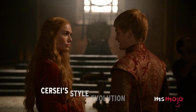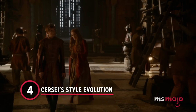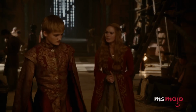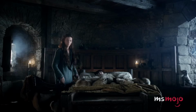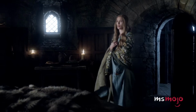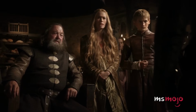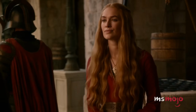But I learn. Number 4. Cersei's style evolution. Cersei Lannister may be a Baratheon by marriage, but we're most likely to associate her with the red and gold of her house of birth. However, before King Robert's death, the Queen is careful not to show her true colors. She wears softer hues, pinks, pale blues, and sometimes Baratheon brown. But her husband is barely cold before she's embraced her signature red.